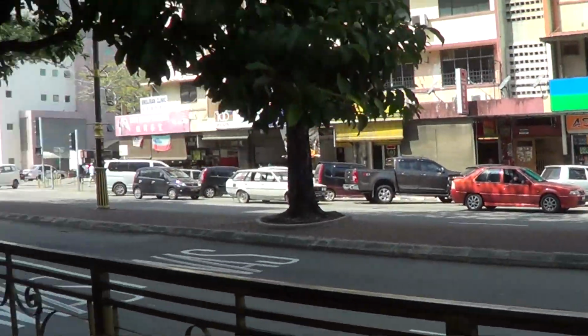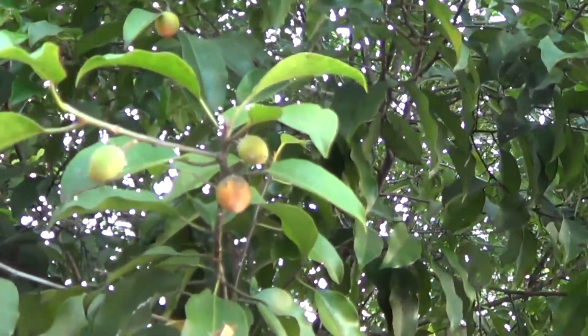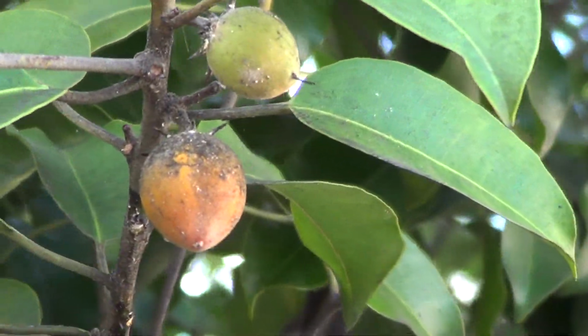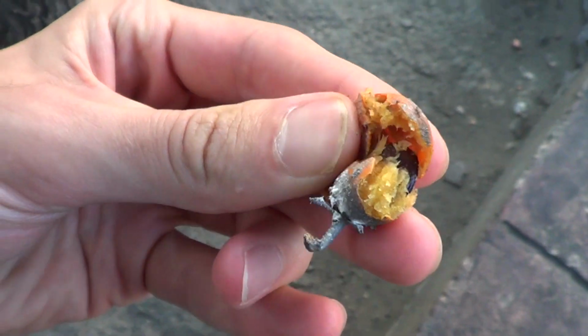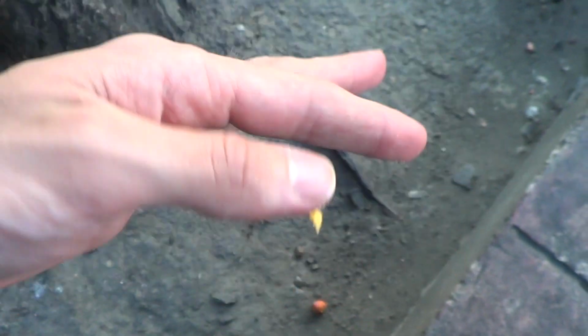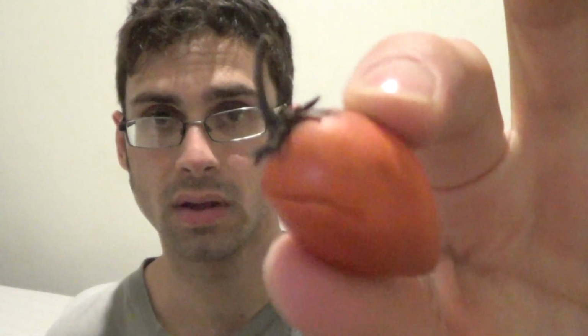I was just walking around the city of Miri here in Borneo, and they were actually just growing on a tree, like someone landscaped this parking lot with them, and these fruits were just bombing the street. So bam, here we go. This is the Mimusops elengi, and it looks a lot more like the Mimusops that I've reviewed before.